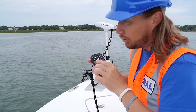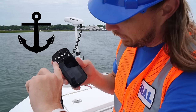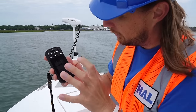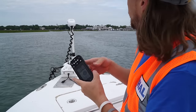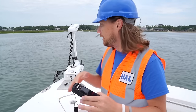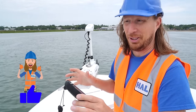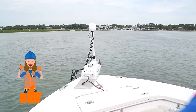And now, if you see on this remote, it says anchor right there, you see? The little picture of an anchor. So we're gonna push it, there we go. And what it's gonna do, you see it moving? It's keeping us in the same spot. That way we don't go nowhere. That way we can fish. This is gonna be great. Come on, let's go get set up.